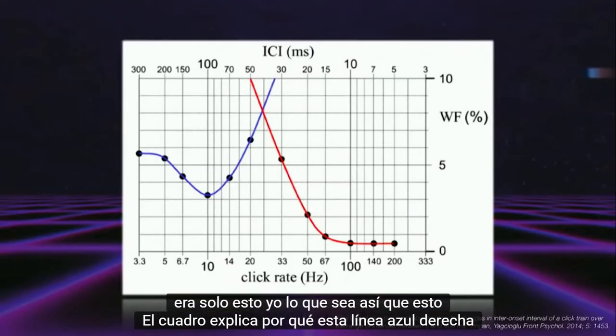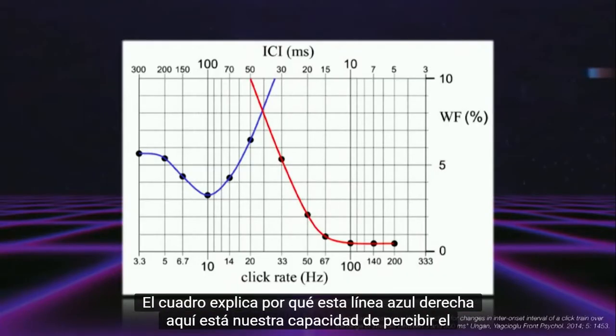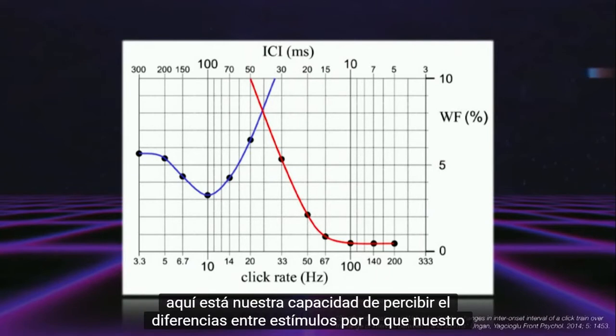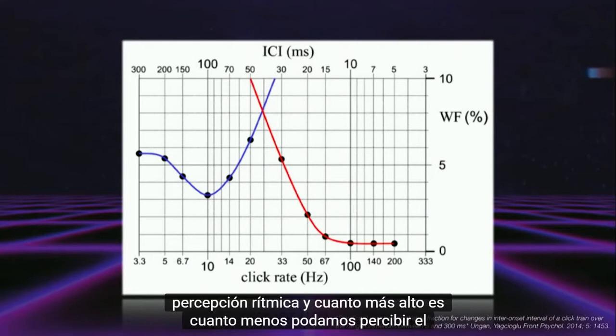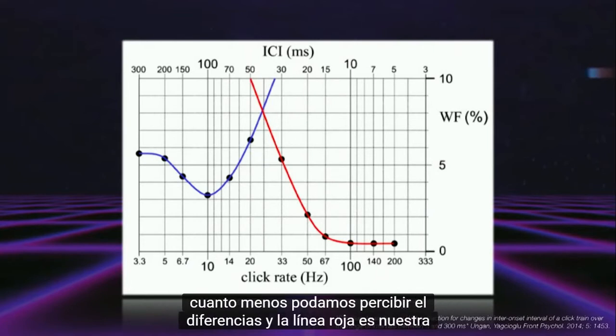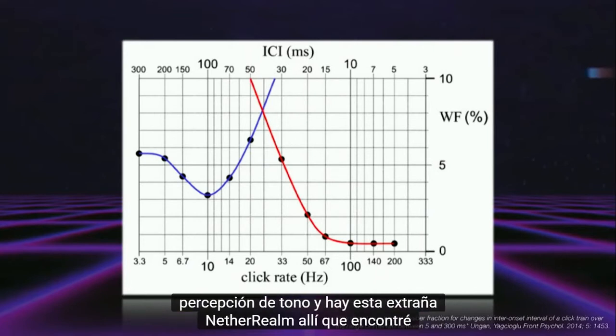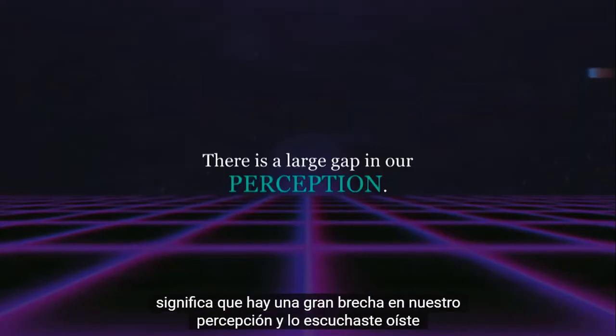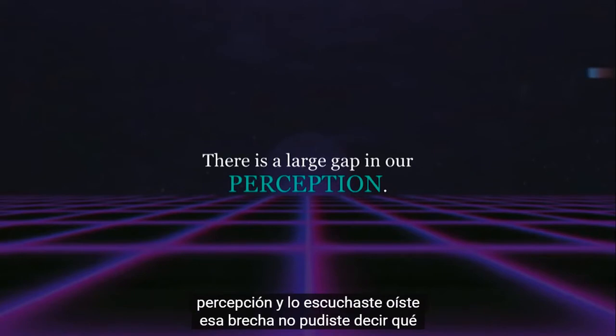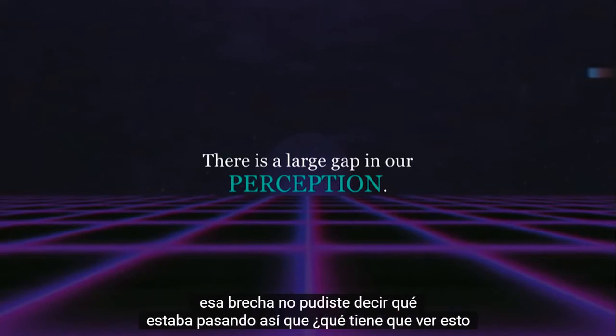So this chart explains why. This blue line right here is our ability to perceive the differences between stimuli, so our rhythmic perception, and the higher it is, the less we're able to perceive the differences. And the red line is our pitch perception. And there's this weird nether realm in there, which I found really fascinating because it basically means there's a large gap in our perception. And you heard that gap. You were not able to tell what was going on.